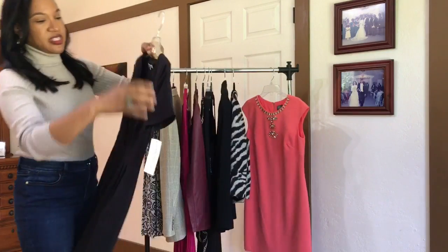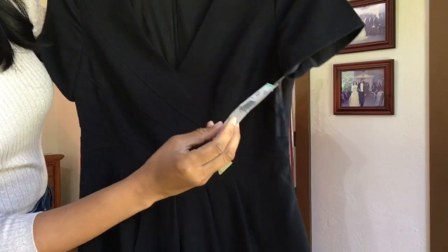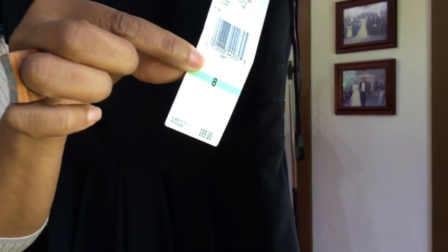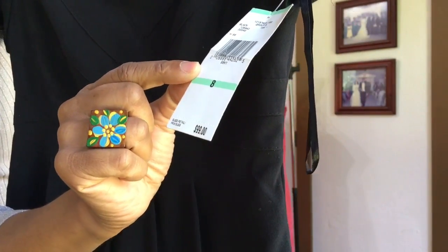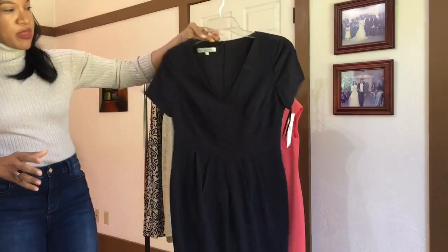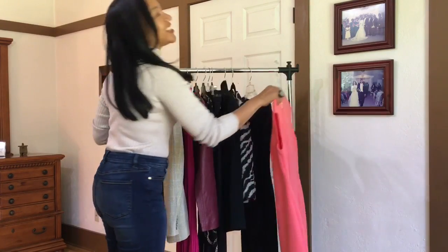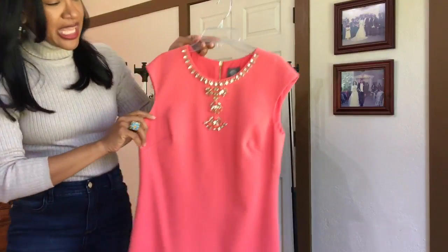This dress was $6. This is new with tags. This is an Evan Pacone, and here's the tag. It still had on it. I think this is probably a 90s or early 2000s dress, but $6, classic black. You can't go wrong.